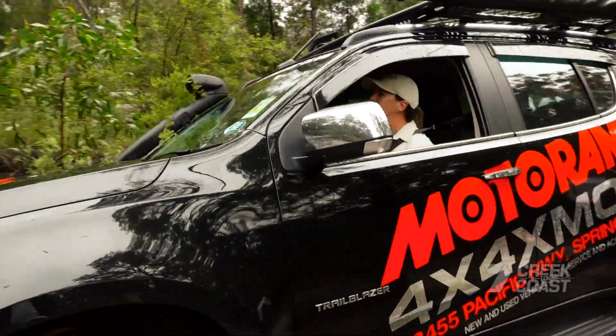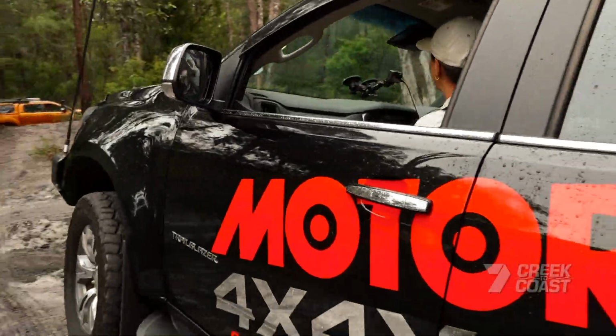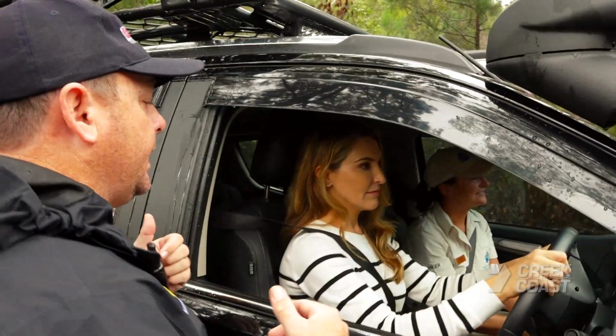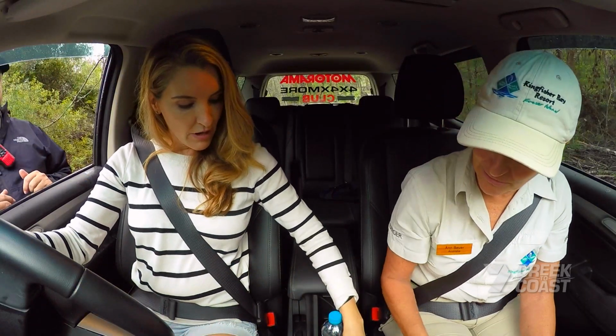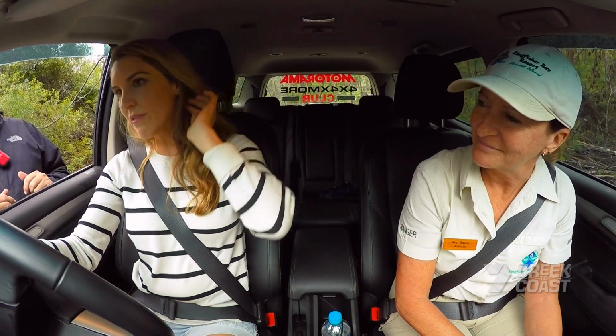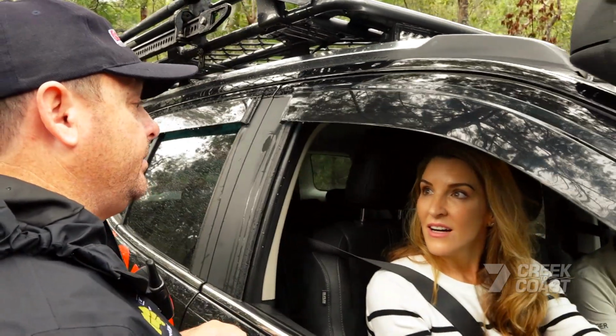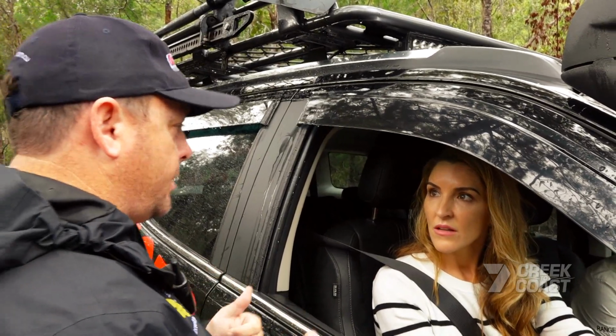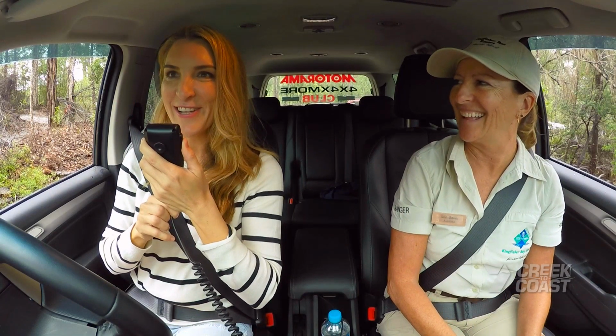My co-driver, who also just happens to have a wealth of knowledge on all things Fraser Island, is Ranger Annie. So, we're heading up Little Hill. Yes. What gear are you in? You're in low range? I'm in low range, four wheel drive, medium drive. There's not really any other modes in this car to engage. Okay. So, what we're looking for from you is a consistency of throttle. Trailblazer taking on Little Hill.